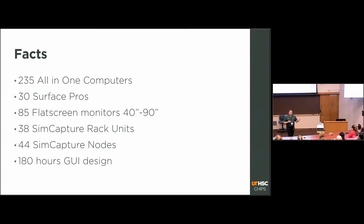We have a bank of Surface Pros. Those are used primarily for when someone wants to observe simulation live. We have about 85 flat screen monitors that range in size from 40 inches to 90 inches. We have 38 sim capture rack units, and then we have 44 sim capture nodes. The way we designed this was nodes are on the first and third floor, and rack units are on the second floor. A lot of hours went into the Crestron GUI design for the AV integrator. That was a big chunk of time in creating the interface that we would use to control all the cameras and the microphones.